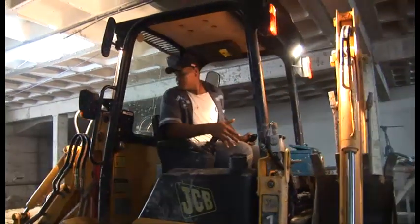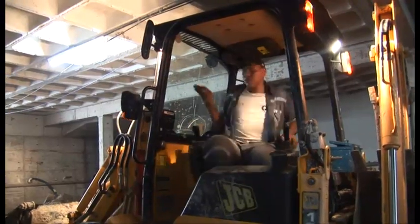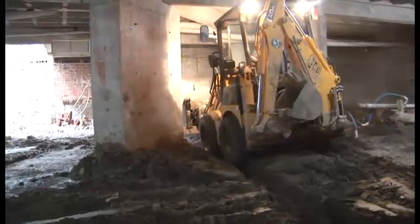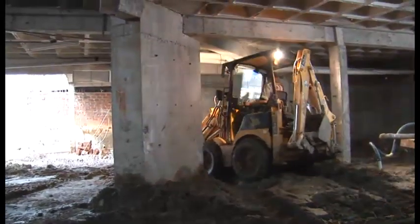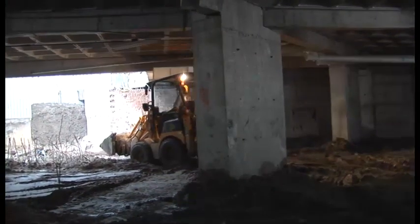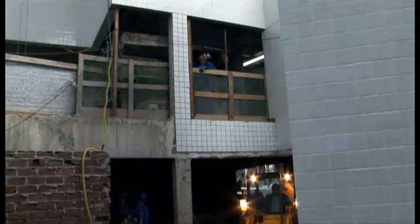With a low-height cab, only 2.2 meters high, it's the perfect machine for a basement dig. And with the narrow machine width of 1.5 meters, you can get almost anywhere.